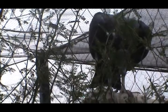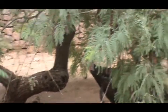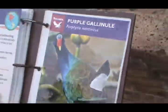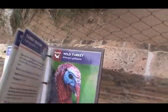Right here, you got this guy. A vulture. Just hanging out behind the wire there. The rest of the place is open besides this one. So you got vultures and they got wild turkeys. I think those are turkeys. I will double check via this little handy dandy thing they got right here. Tells you all the different animals. Yep, wild turkey.